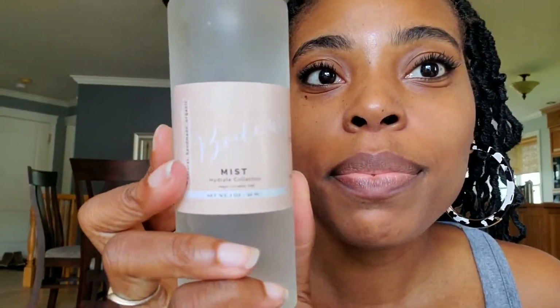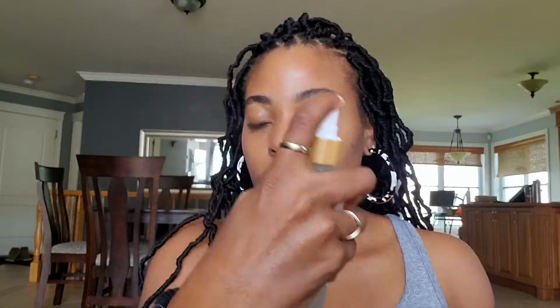So I started off with the Bedew Mist, which is from the Hydrate collection, and it's made out of aloe vera juice, green tea, and floral water. It's really great to hydrate the face.